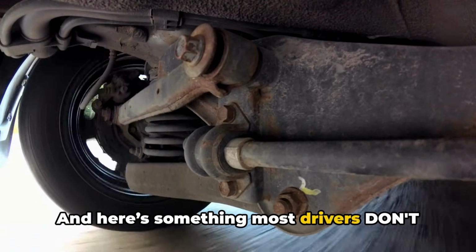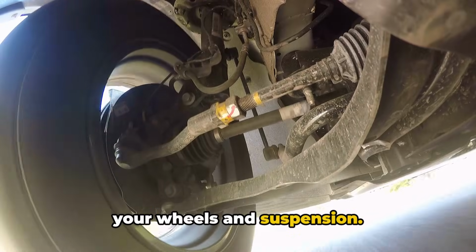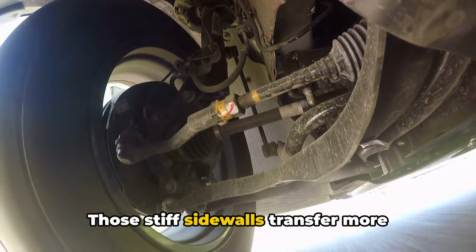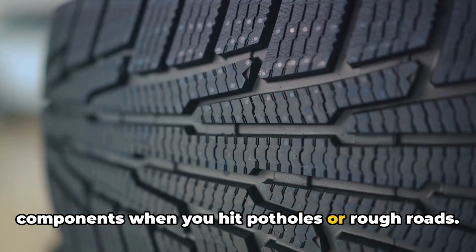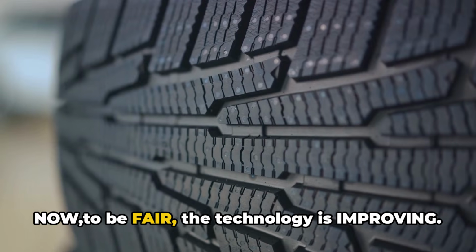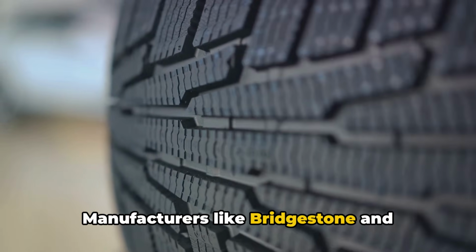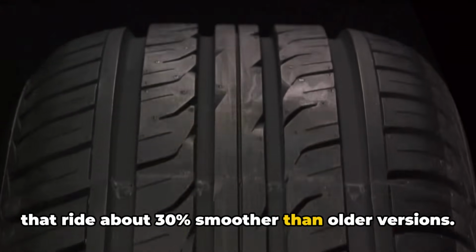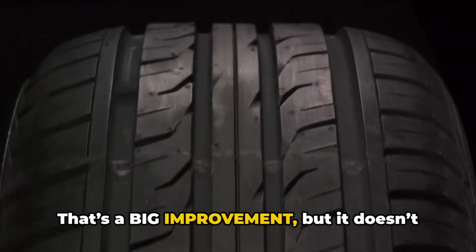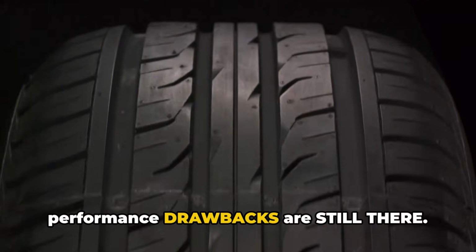And here's something most drivers don't think about. Run flats can actually damage your wheels and suspension. Those stiff sidewalls transfer more impact to your rims and suspension components when you hit potholes or rough roads. Now, to be fair, the technology is improving. Manufacturers like Bridgestone and Continental have introduced newer models that ride about 30% smoother than older versions. That's a big improvement, but it doesn't solve all the issues. They're still expensive, and the performance drawbacks are still there.